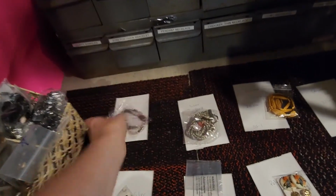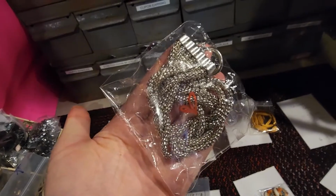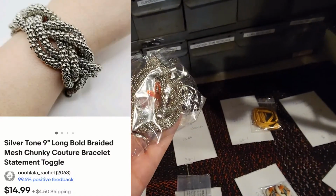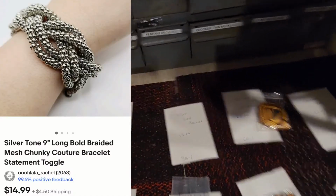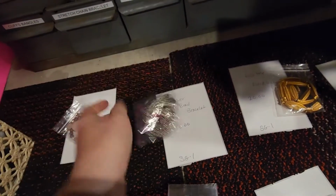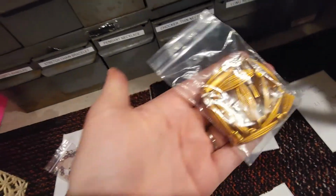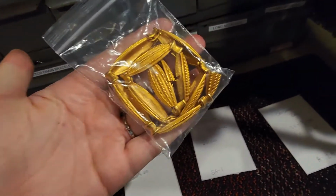Great sale there. This was just a simple braided chunky silver tone bracelet, sold for $13 on eBay, buyer paid shipping. I got this from a Shop Goodwill lot, no maker's mark. And this one, really nice quality.